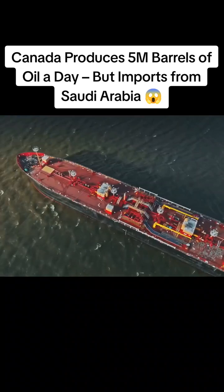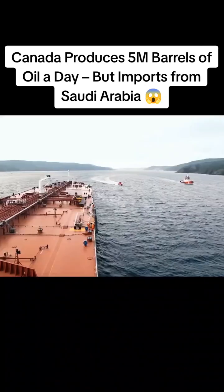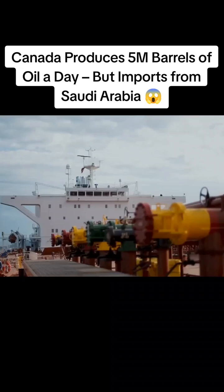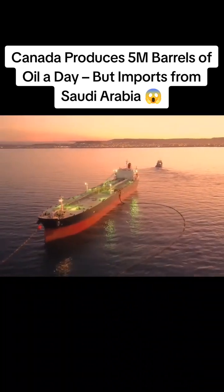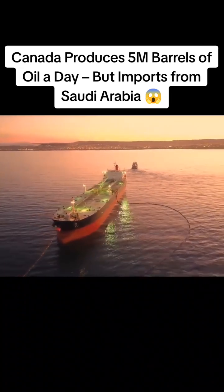So in the end, there's no truly smooth path for Alberta's oil to reach Eastern Canada, and that's why in 2023 and 2024, the country imported around 500,000 barrels per day from the US, Nigeria, and Saudi Arabia. But wait, is it really more profitable to ship oil from the other side of the planet? Well, this is where things get complicated.